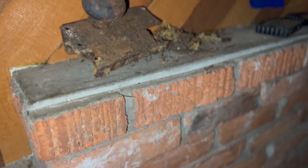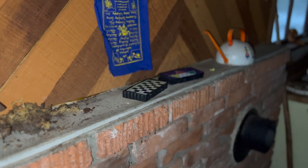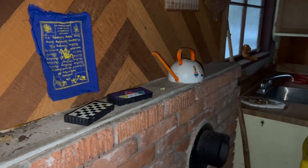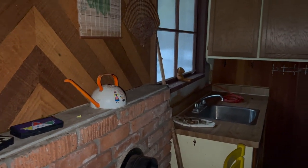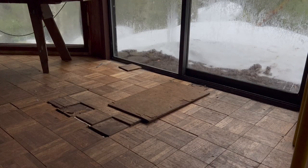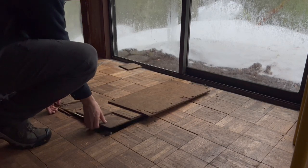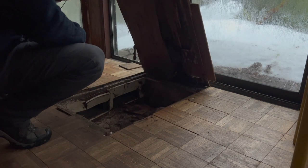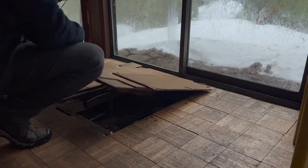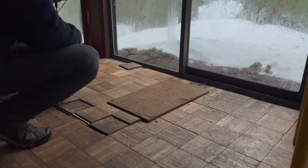To provide heat to the cabin, Jim would install a wood stove on three separate occasions due to the first two being stolen. The last one was removed when the property was sold to the TLC to prevent any visitors from potentially causing a fire. Not only did Jim have problems with thieves stealing his wood stoves, he also had issues with them stealing his tools. To counteract this, he made two separate hiding places for them. One was a secret wall behind the toilet, and the other was this removable spot in the floor in front of the sliding glass door.